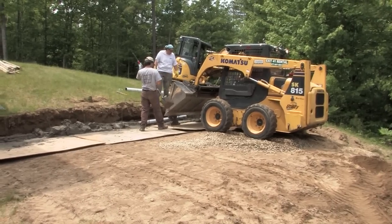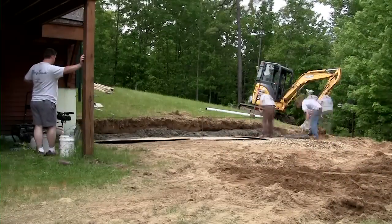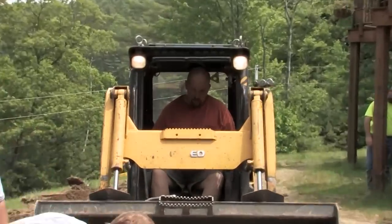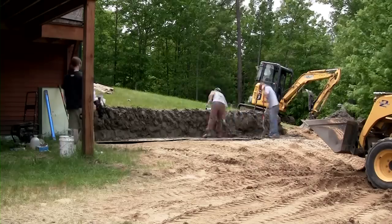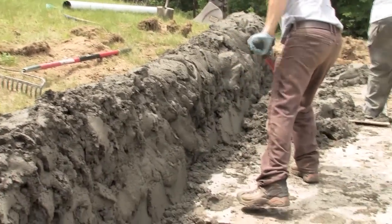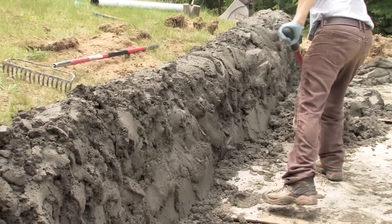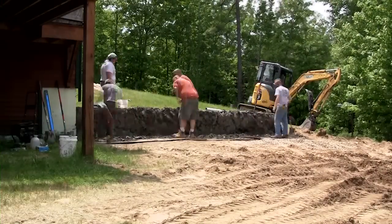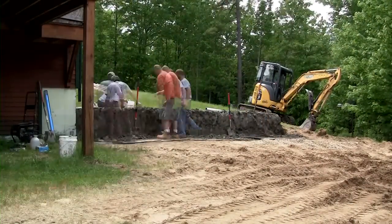At this point, it's a real mess. Looks like just a pile of mud being stacked with shovels. But pretty soon, they'll start carving it and texturing it, and it'll look like a real stone wall. It was pretty humid and pretty hot. The concrete started setting up fast, so I got out and started helping them.